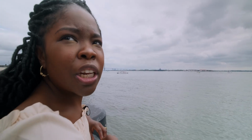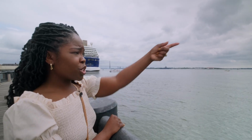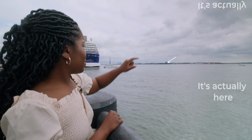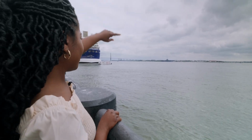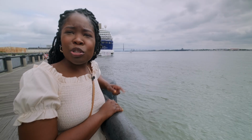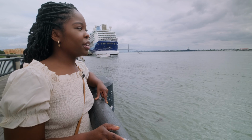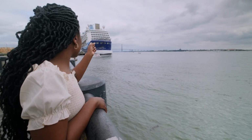I've been here for 4 years and I don't really think I realized there was a water taxi that takes you from here, the landing, all the way to Patriots Point, which is all the way out there in the distance. I don't know how long it takes people to get there. But the point is that when you come out here, not only is it a good view, you can also go out to Patriots Point from here.